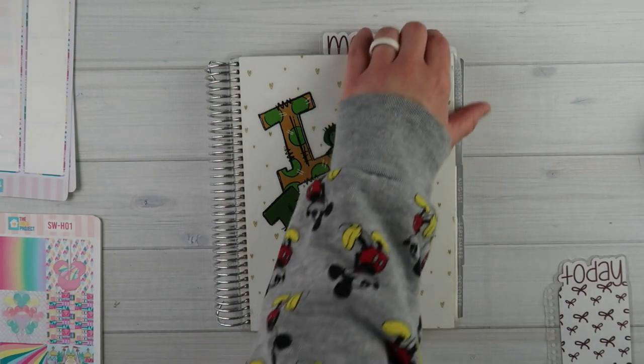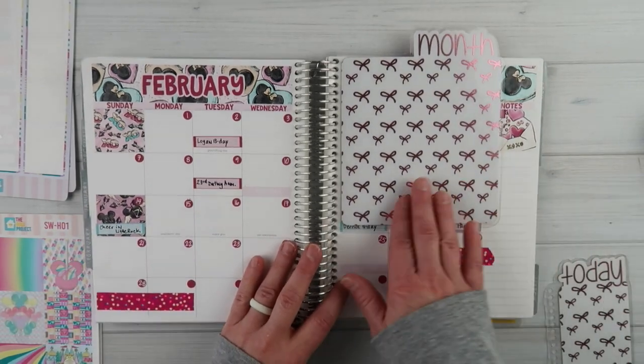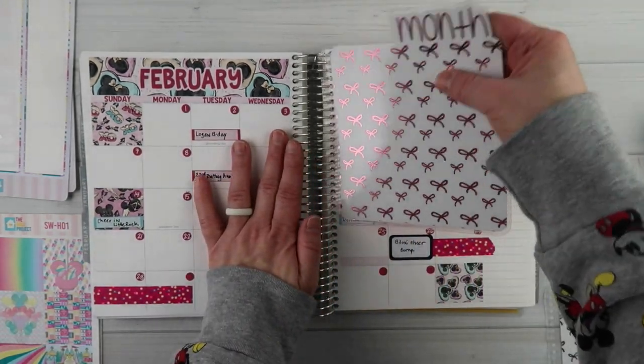So the next thing we are going to do before we take a look at our February spreads is I'm going to switch out my Ashley Designs planner tabs.